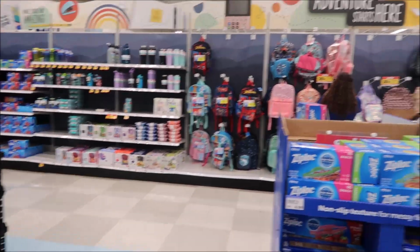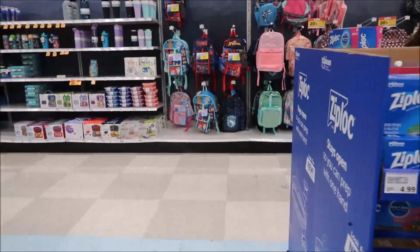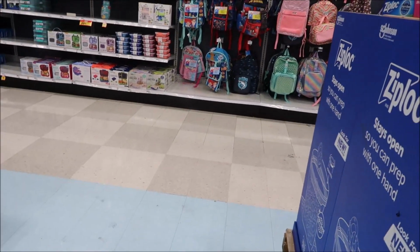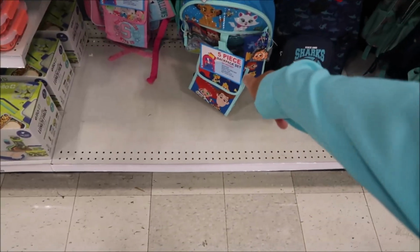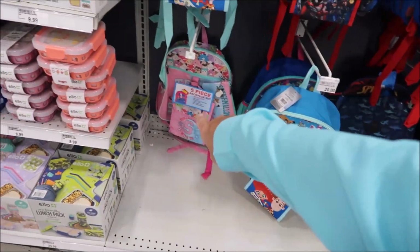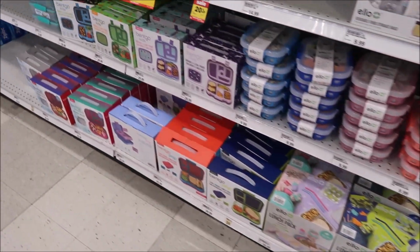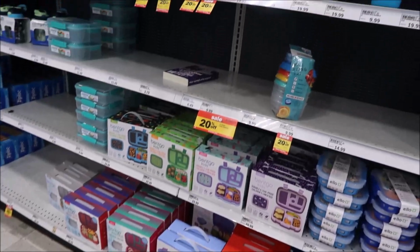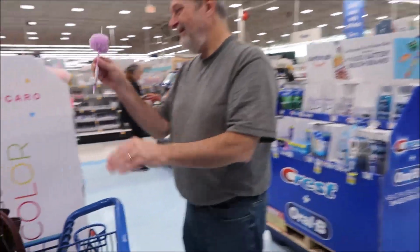So they have lunch stuff. They have backpacks. Your adventure starts here. You see, they have the Disney one down there at the bottom, with Marie. Oh, they have a Squishmallow too. This has a lunch bag with it. This is a Squishmallow, I think that's cute. Oh, they have all kinds of backpacks. That's cute.